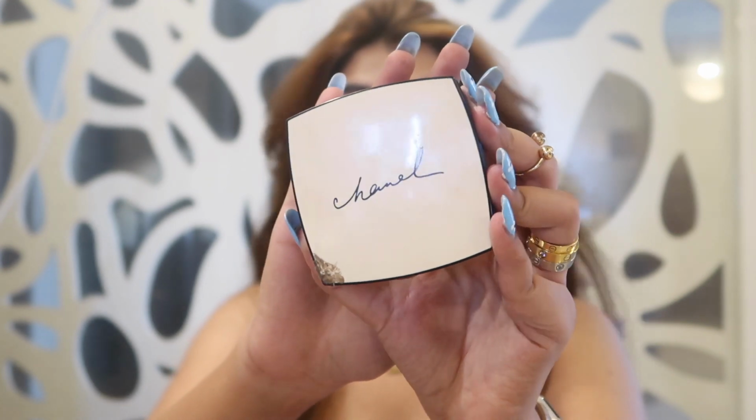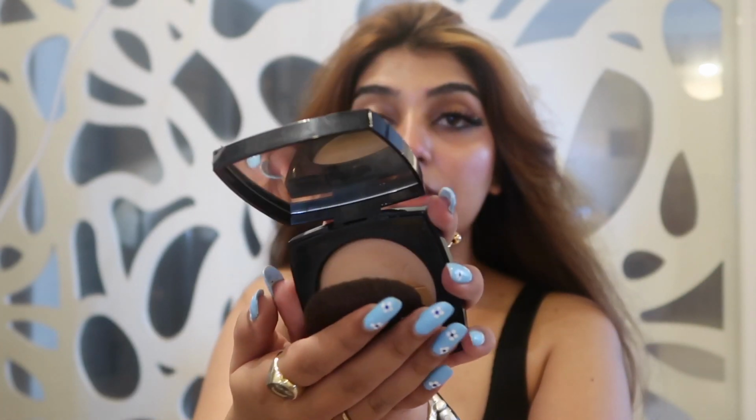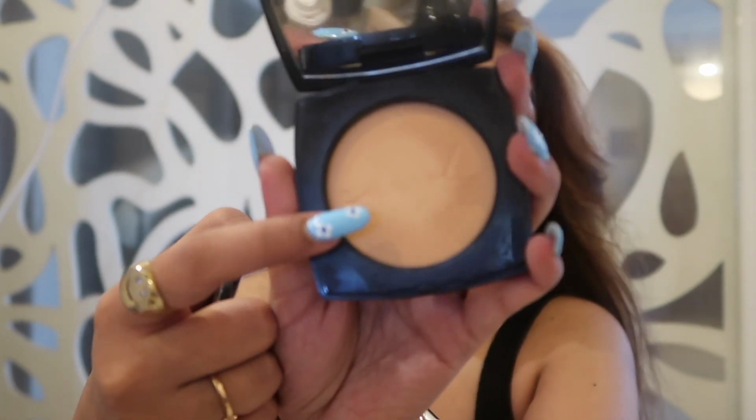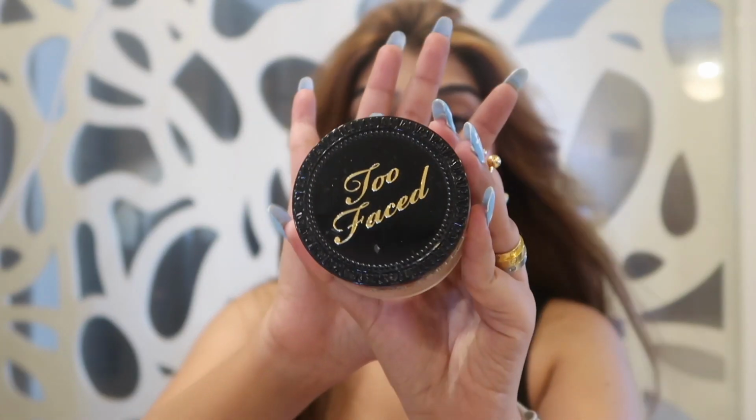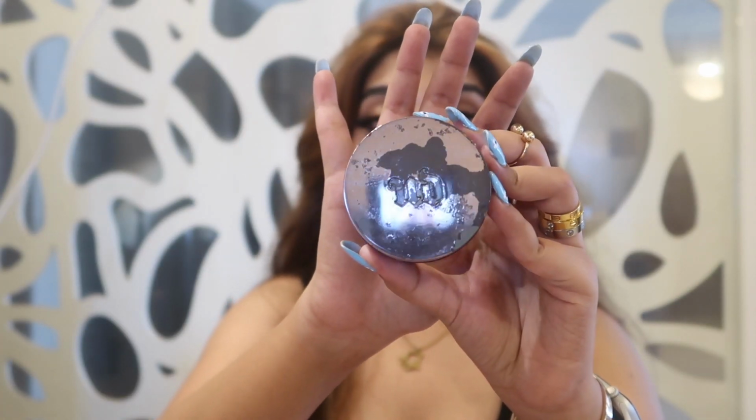The next is the Chanel pressed powder. It comes with a small brush, and you can see it's written Chanel inside, but I use it for everyday purposes. I'm obsessed with Chanel. Can you blame me? The next powder I have is Too Faced. The next powder I have is Urban Decay.